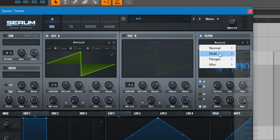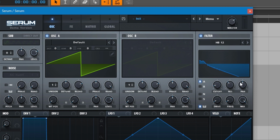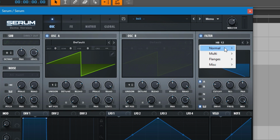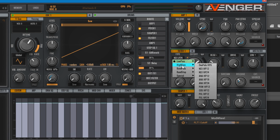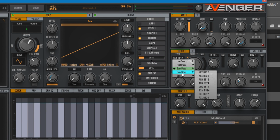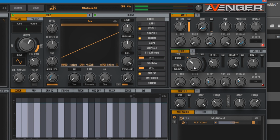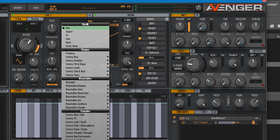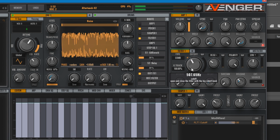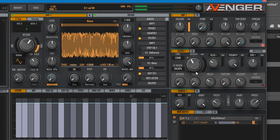Overall, the filter in Serum is very powerful, it's useful, and it's well designed. Pretty much all the settings sound good, and you can tell that Xfer spent time to make sure that this filter was a joy to use. I don't see the same attention to detail with Avenger's filter. It's not bad by any stretch of the imagination, but some of the settings don't seem as useful or pleasing as Serum's. One example, I had a hard time getting Avenger's comb filter to follow keyboard notes when it was as simple as pressing a button in Serum.